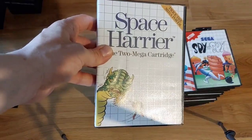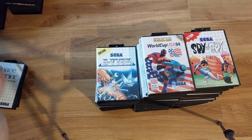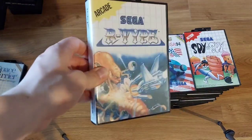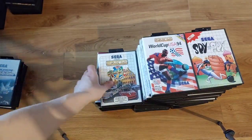And we have Space Harrier. A lot of people like this. It's okay. They did it probably as good as they could have, given the Super Scaler technology. Zaxxon? Or Tape. Now, this is much more like it as a shooting game. Definitely one of the best shooting games on the system.